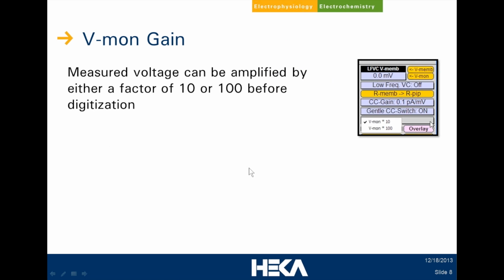Voltage monitoring gain. So the EPC10 allows us to amplify the voltage signal either by a factor of 10 or 100 before it's digitized.